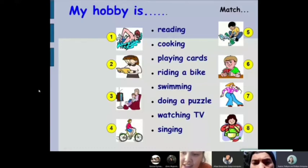Wait, teacher. Yes, of course. In the second picture, we can see the girl who is reading. The girl will have read. Okay, excellent.